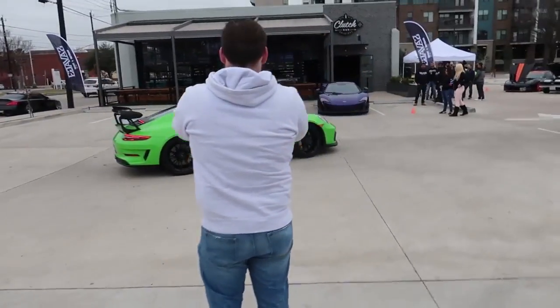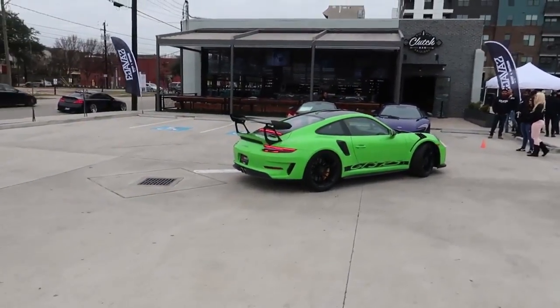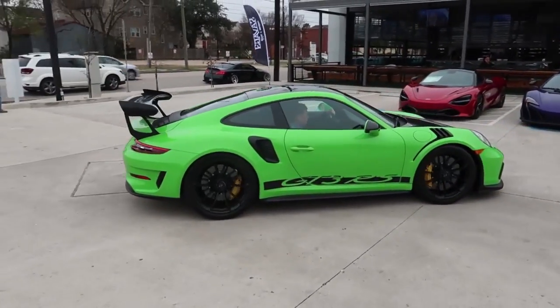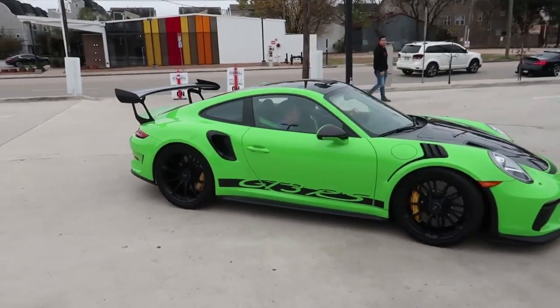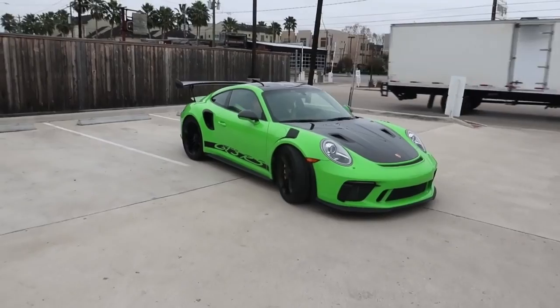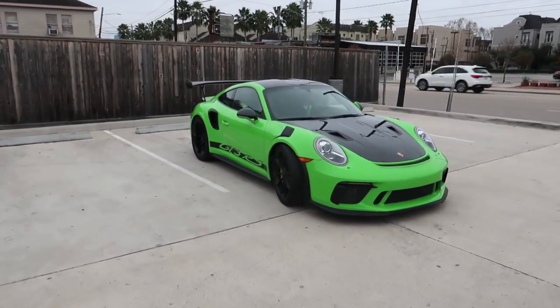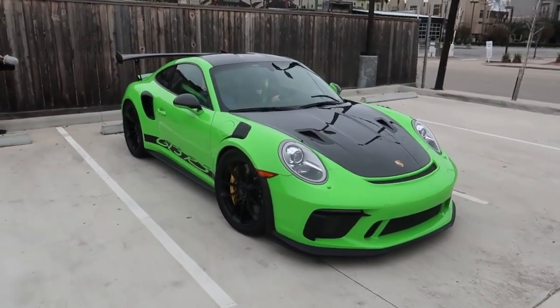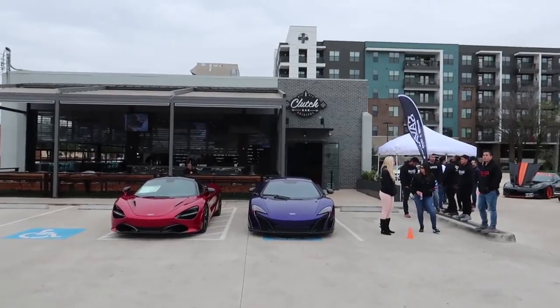Then we have the new 991.2 GT3 RS. My big brother. In the lizard green color with the carbon fiber hood. It doesn't get any better than that, guys. That is just beautiful.